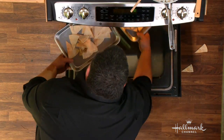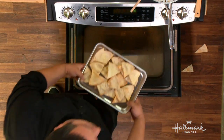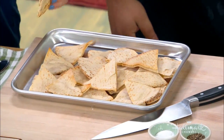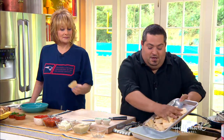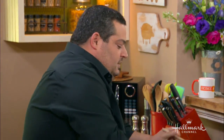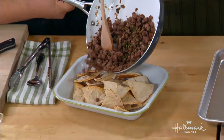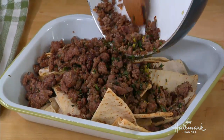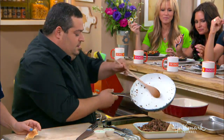Into the oven they go. And once they're toasted, they come out like that. Isn't that fast? Yeah, it's a very easy recipe. And crunchy. You take your pita chips and you put them down like that. And then you take your lamb and you spread it all over the top. Well, that is a different twist, isn't it? It is. That's a fancy nacho.